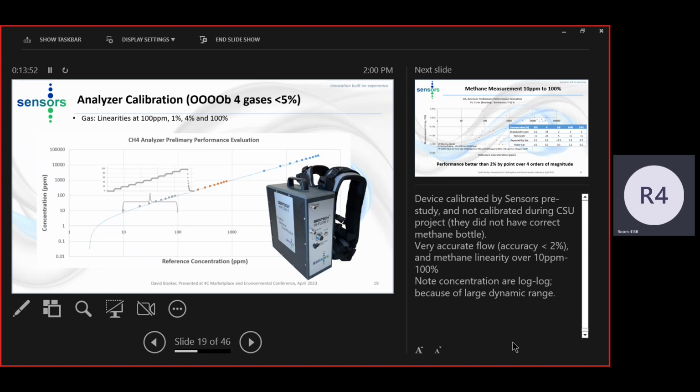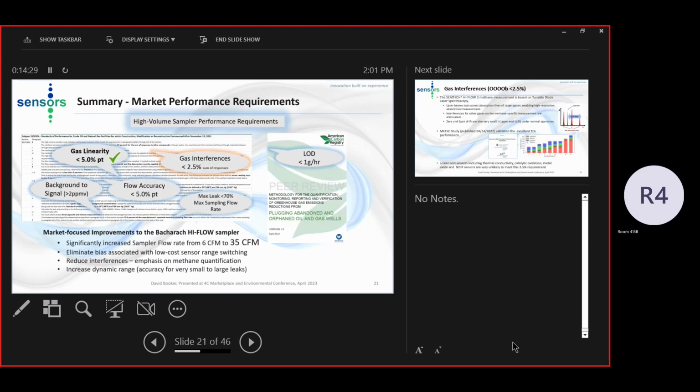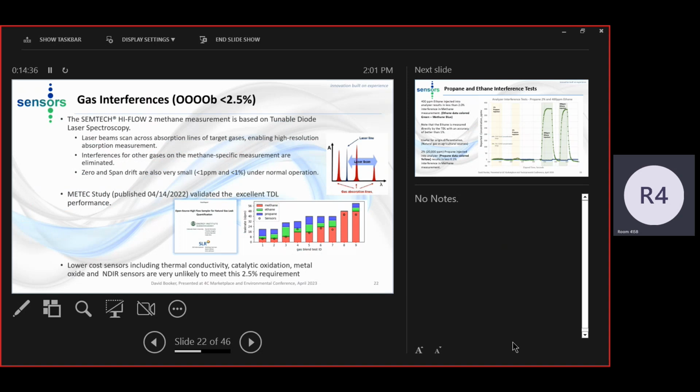But if I now look at the residuals on this, it's the same data, but I'm not plotting it in terms of concentration. I'm plotting the percentage error by point: the reading minus the reference, divided by the reference. And you can see the various gas bottles, 100 ppm, 1000 ppm, etc., the errors by point are less than 1-2%, over a range from a ppm all the way up to 100%. So, do we meet 5% linearity? Ticking the box. So, what about interferences?